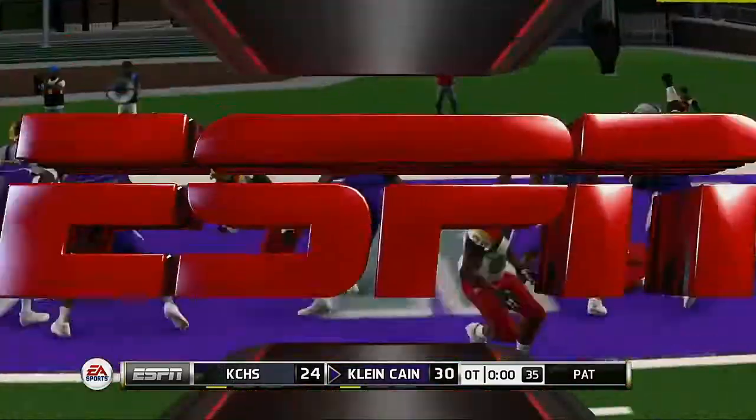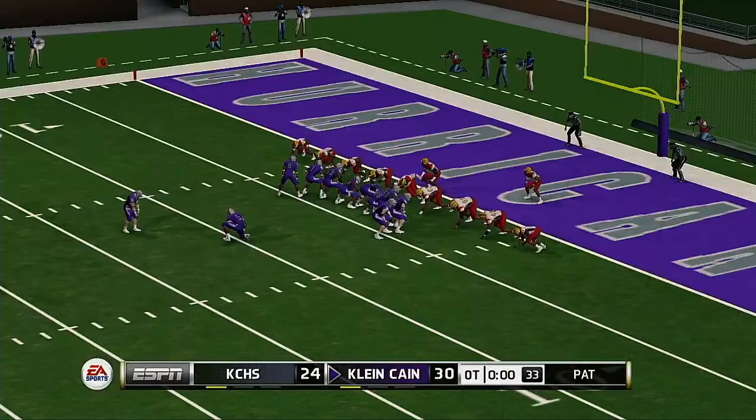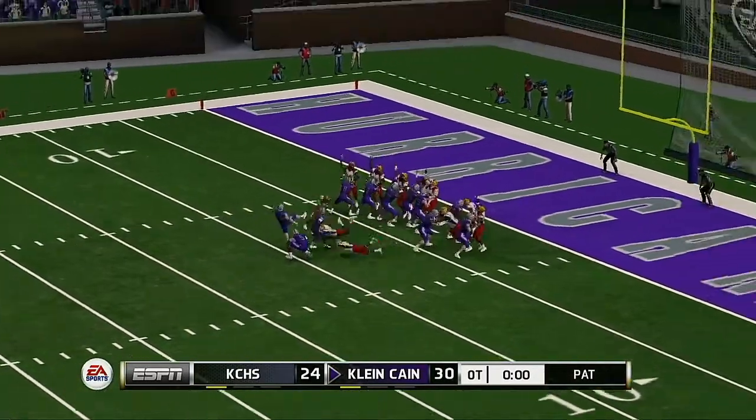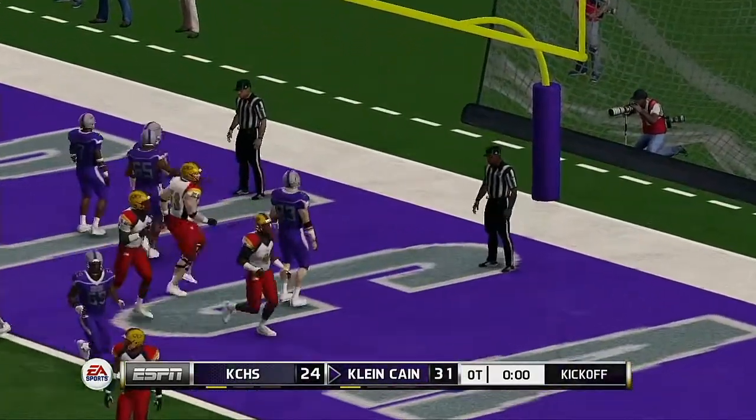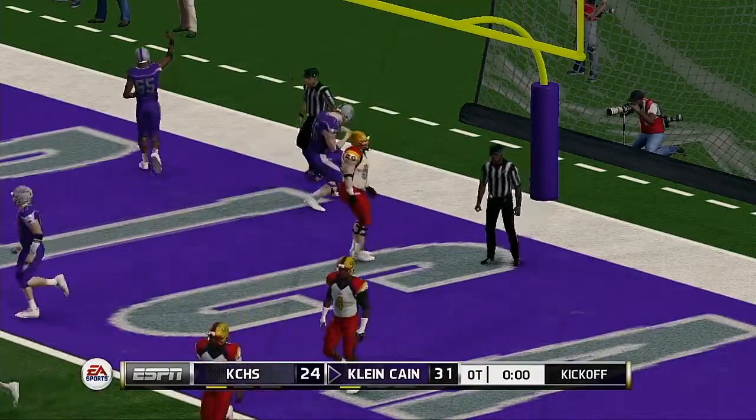Steps up and gets a big 6 points here in double overtime. And that gives him some breathing room for the time being. But I'll tell you, the way this game is being played, I wouldn't be surprised if we saw this offense on the field again in a third overtime. And he adds the extra point.